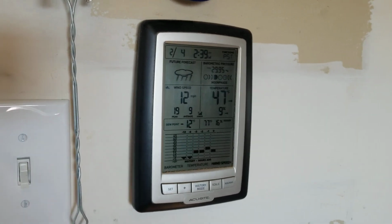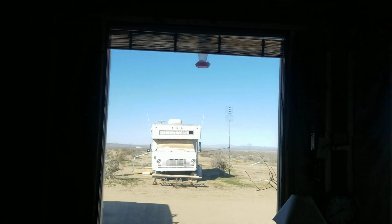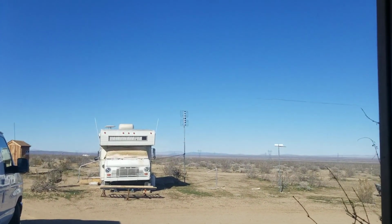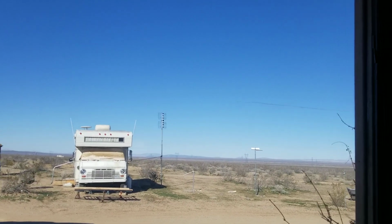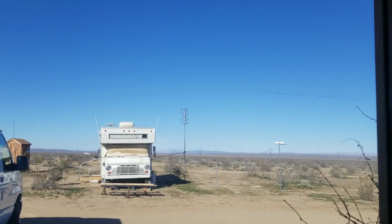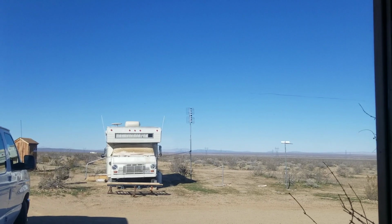But with the winds blowing like they have been and bright, clear, sunny skies, as you can see out here, I've had plenty and plenty of electricity, lots of extra electricity. So I had everything on. I had the TVs on. I had the big computer on. I had the laser printer on. I printed some pages I needed to print.